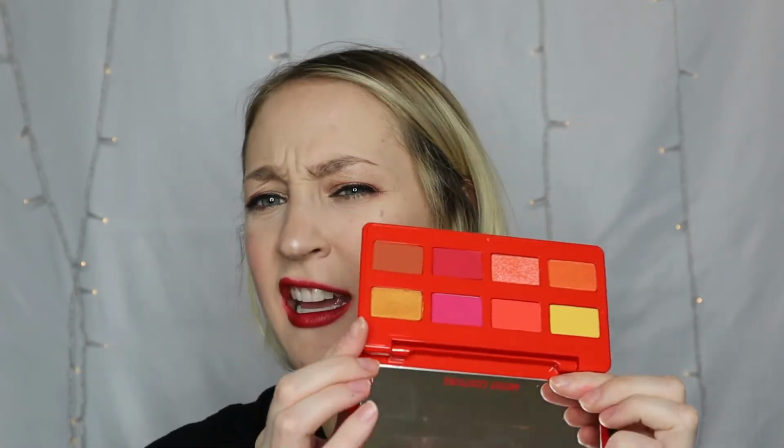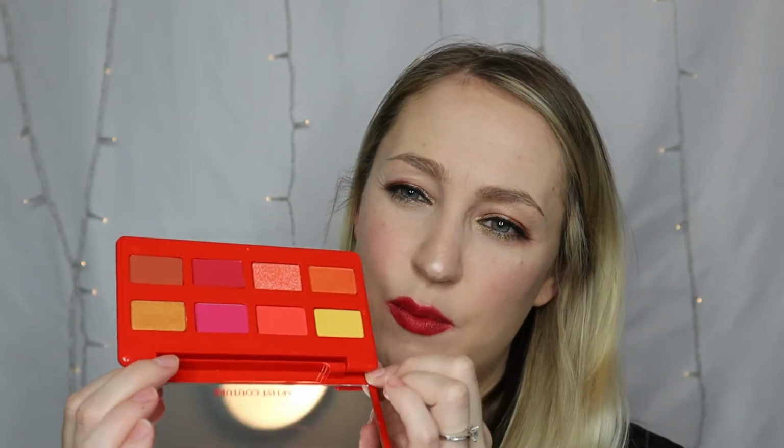So it's an 8-pan, definitely more of a summery kind of palette. Reminds me a little bit of the Natasha Denona Sunrise or Sunset palette, whichever one that is, probably Rise. Lots of oranges and bright pinks. It is pretty. It's got a nice sized mirror. It's a magnetic closure. It's pretty thin, kind of lightweight, but still feels good quality. I don't know that I'm going to bother with this, to be honest. The only thing I'm really drawn to is this one shimmery shadow here.